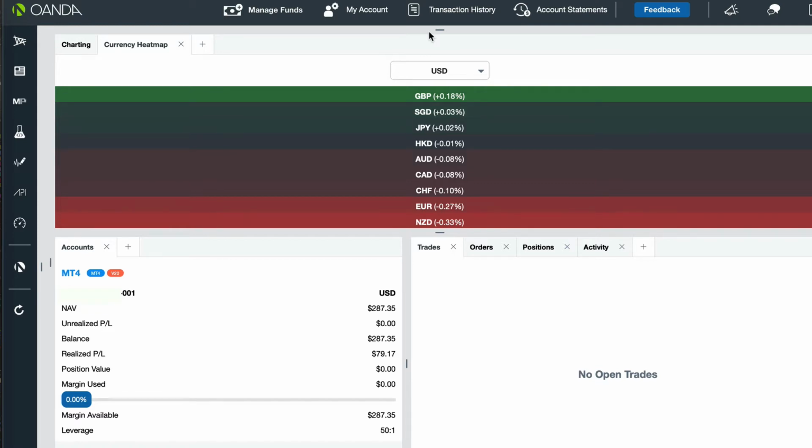So I opened up a new account with about $205. And as you can see, this account now is $287. I was using a leverage of only 50 to 1. And what I want you guys to see now is something very important.